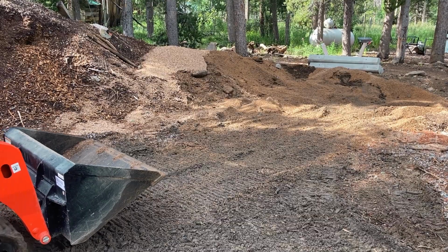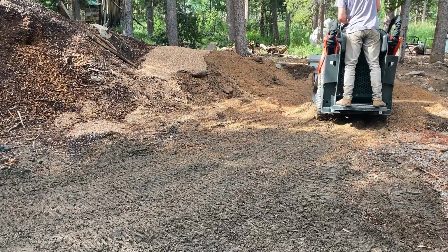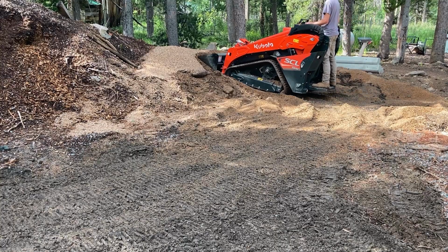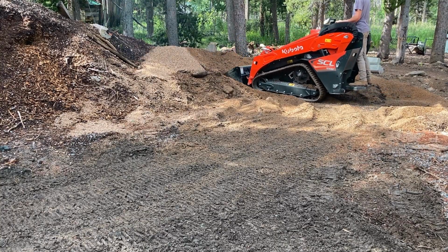Once the rain had cleared, it was then time to go grab some squeegee, which is like a fine crushed gravel, kind of like pea gravel, that is supposed to go underneath the pipe, helps bed it properly and keep it from settling over time.